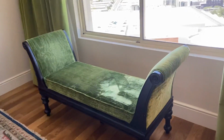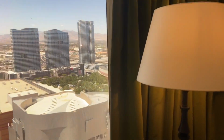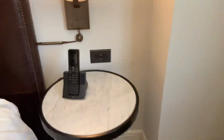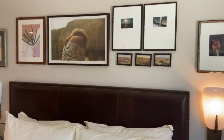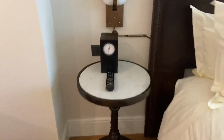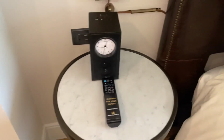Have a nice little lounge chair over here, or maybe a viewing area. Some more windows. Over here you have your charging ports and plugs, lamp, phone on this cute little table. Very, very, very nice bed. More artwork, of course. Over here is a clock that looks like an old school clock, but it's actually Bluetooth speaker for your smartphone.